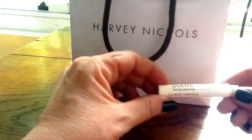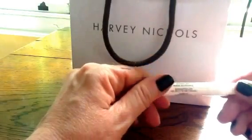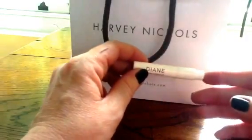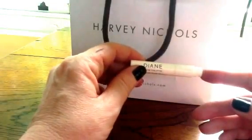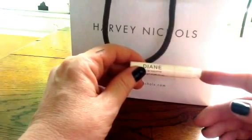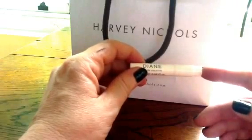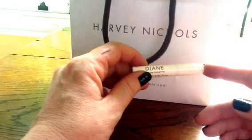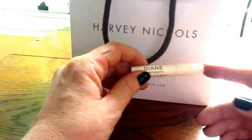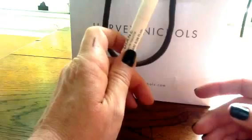And the other one I used was Diane von Furstenberg's Eau de Toilette, which I quite liked. I'm not sure I'd rush out and buy it. It smelt heavy on the patchouli type fragrance to me, which I quite like, but it is quite a harsh scent. So I'm probably going to do some more vids on fragrance, which is a great passion of mine, and talk about things individually. But for the moment, I'll say that wouldn't be a repeat.